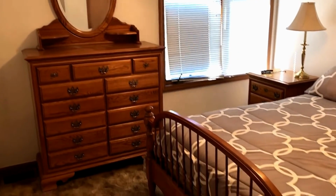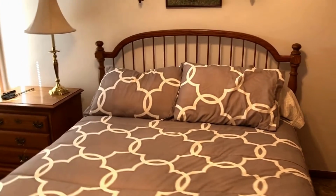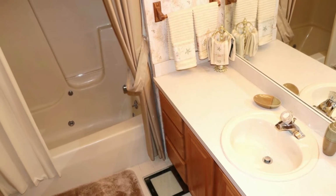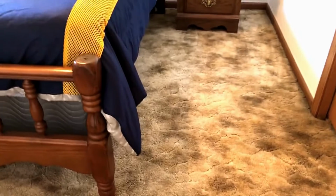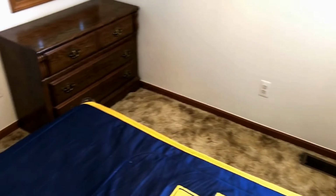Second bedroom is quite large. And throughout the house, you have a lot of storage. All the closets are good size. Secondary full bath with a jetted tub. And this is our third bedroom. This is the smallest of the three. You do have 2 sets of windows, so you get kind of a cross breeze if you want, which I think is pretty neat.